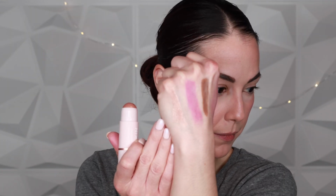I chose Rose Beam. I do like a nice kind of pinky, icy, cool tone highlighter. I think that looks really pretty. That's a tone that I prefer more than something more golden and kind of like yellowy gold. So let's do a swatch of this. Ooh, that's pretty. You see that? Let me do a better swatch. You see that? That's that Rose Beam.